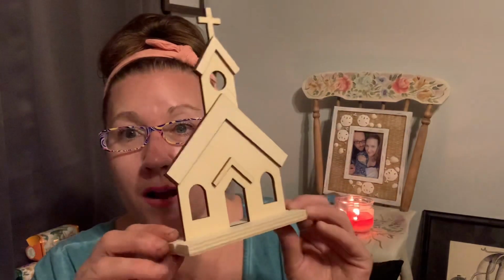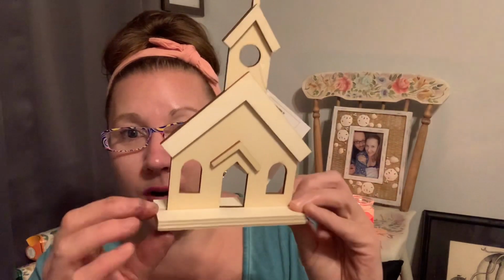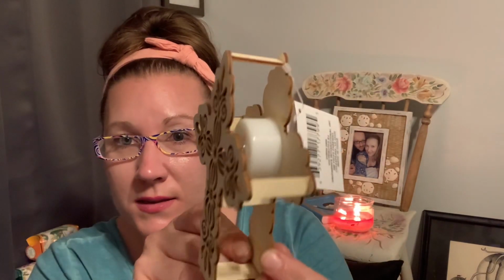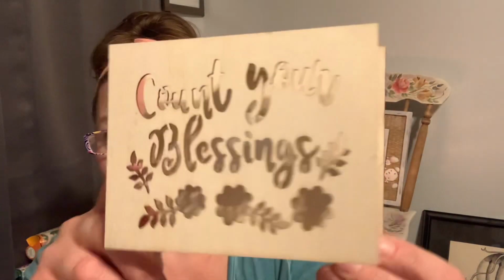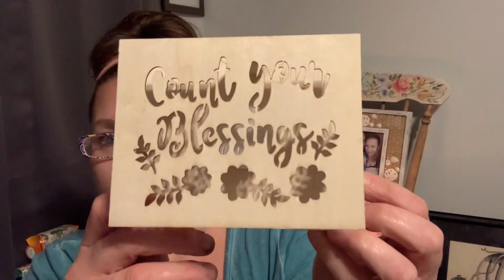And I picked up this beautiful church right here. I love it. It has this little stand piece on it, so that's going to be really beautiful and therapeutic to sit and paint. Also, this cross is also with the LED light inside of it. You could use these also for decoration pieces when Easter comes back around next year. This is also the light option in there. And this one says, count your blessings. That's going to look really, really pretty with the light shining through that area.